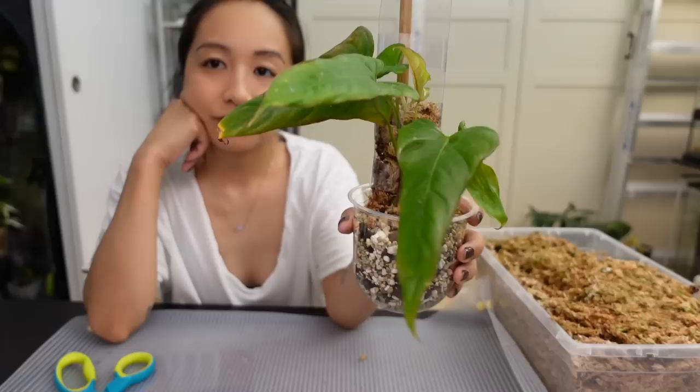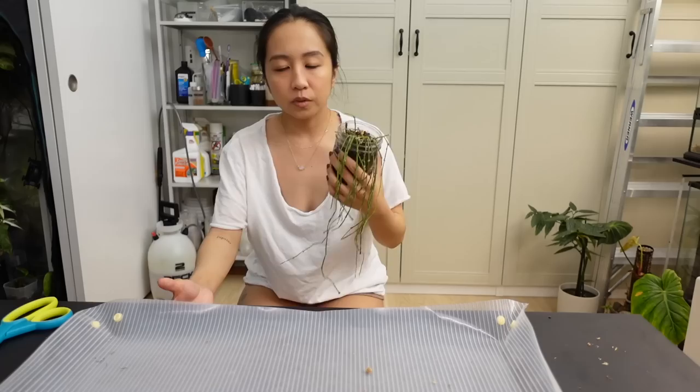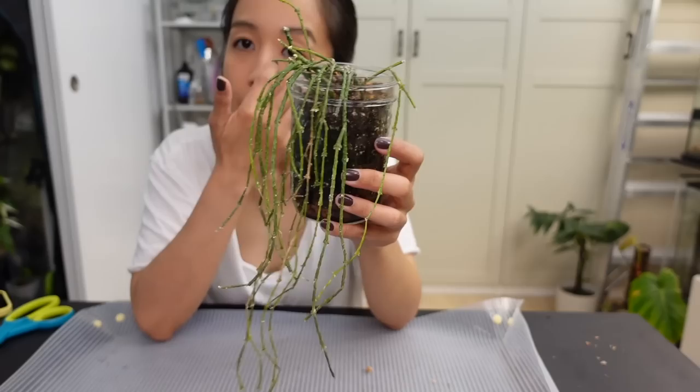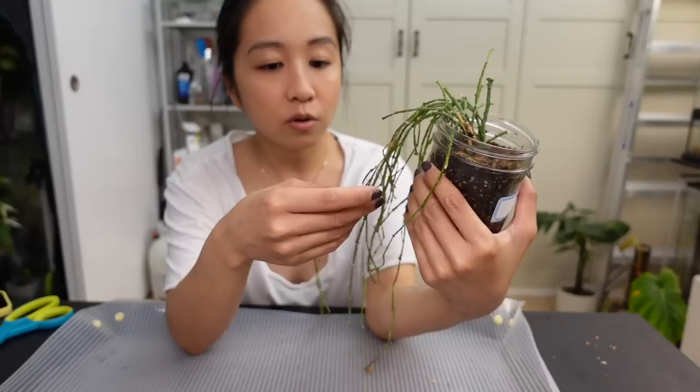If she doesn't like this, she's toast. She's done. She's gone. I'm just kidding. But hopefully she likes it. You guys would have seen this in that video as well, the plants I own that I still don't understand. This is the Cynanchum marnierianum, aka the bundle of sticks or twigs plant. And it has seen better days. It's rotted in some places. Some of them are just fully drying out. It has mealybugs. I can see some right now.